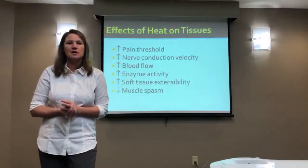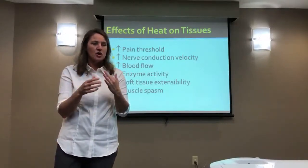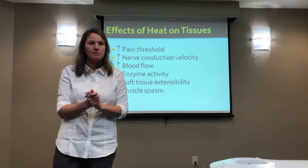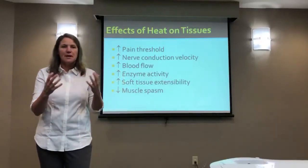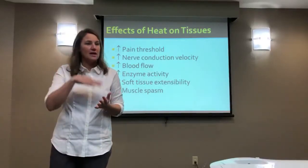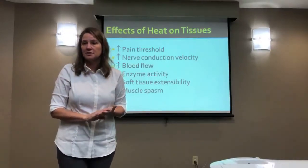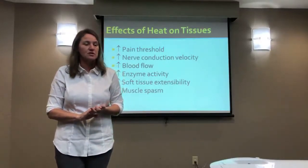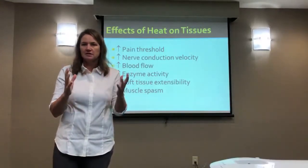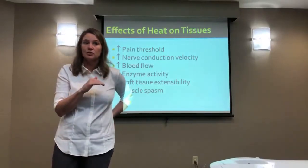Now, whether that is because you relieve their pain, the muscle spasm reduced because there's protective, whether you increase blood flow, and therefore what was causing the spasm was a balance of lactic acid or other metabolites, and then you correct that, or whether it was soft tissue extensibility and you stretch some of those structures. Either way, the higher levels of heat for longer periods of time has the potential to give you a good outcome.